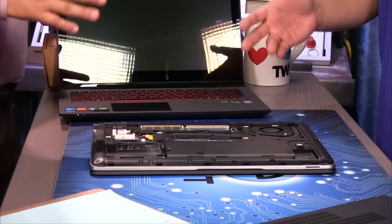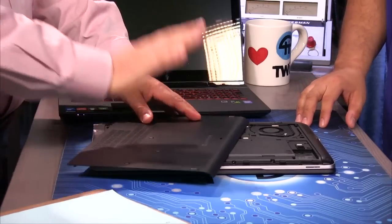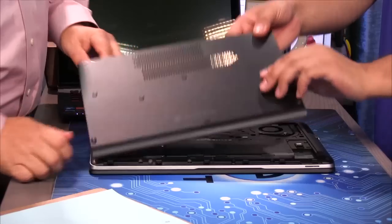And it's an i3 and lower amount of RAM. Exactly. Okay. So, again, the user would rather spend that on something else.